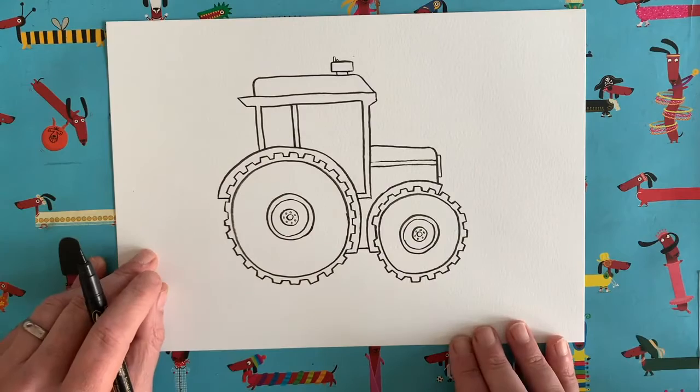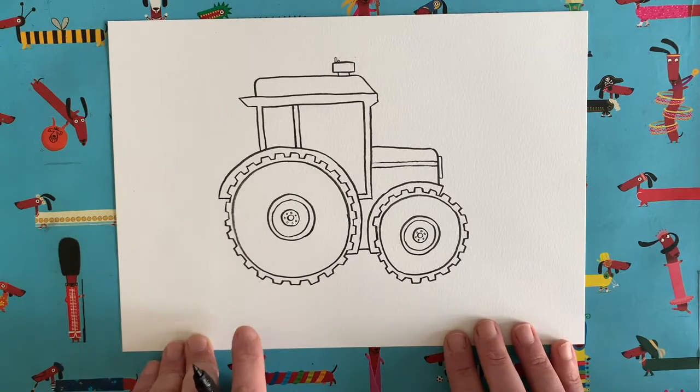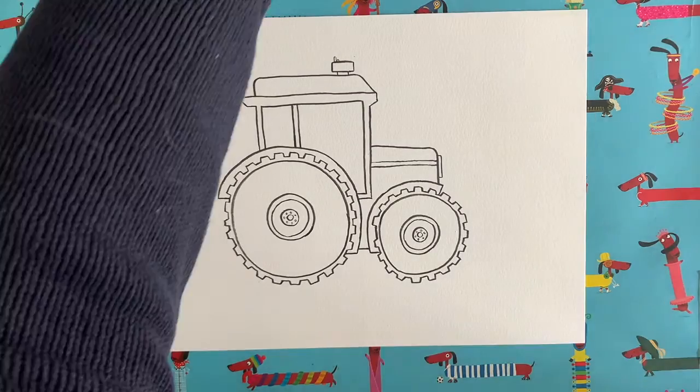I'll tell you what, it's easier if I go away and do some colouring, then you can see what I do and you can decide whether you want to do something similar to me or slightly different. So I'm going to go away, colour mine in super speed mode as usual, and I'll be back in about 30 seconds, okay? Ready? Here we go. 3, 2, 1, go!